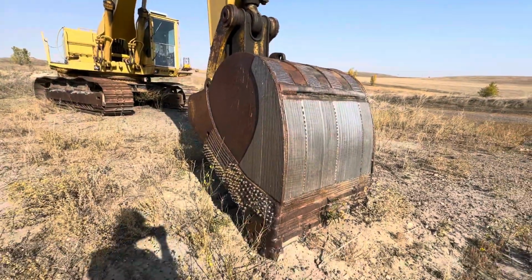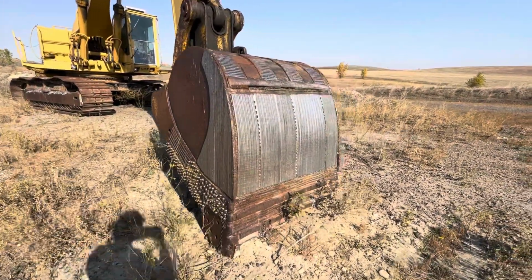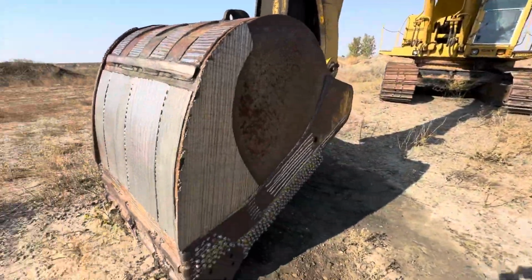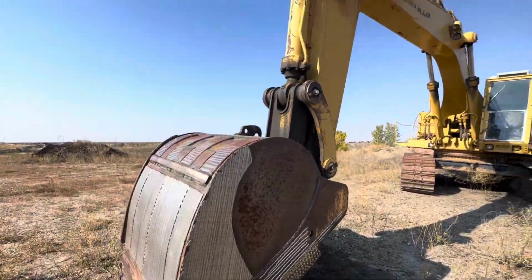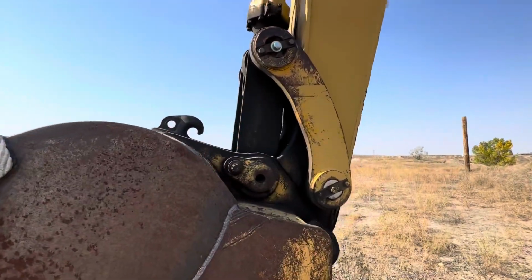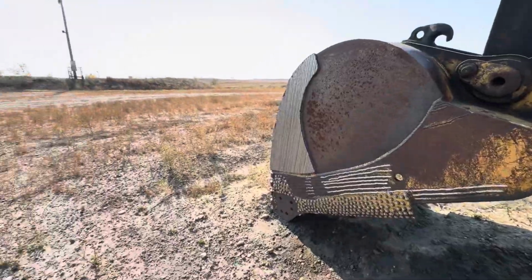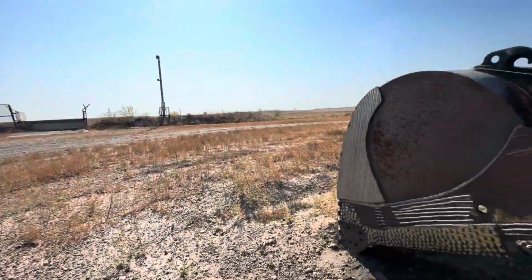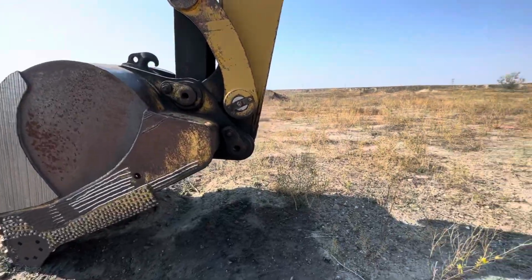They told me they were primarily using this excavator to clear out a hopper if it would get stuck. So they would just track it forward, and over there they'd clear that hopper out and then track it back.